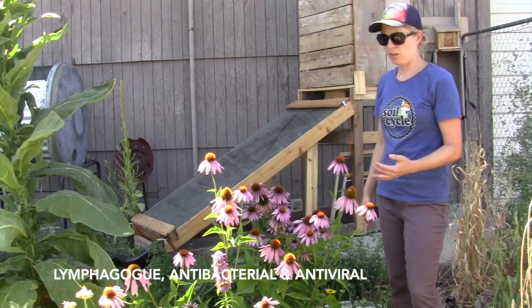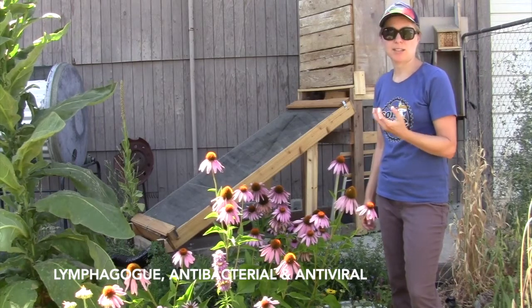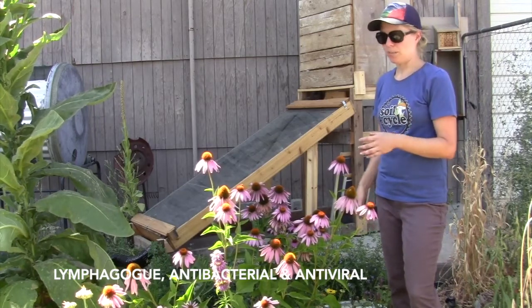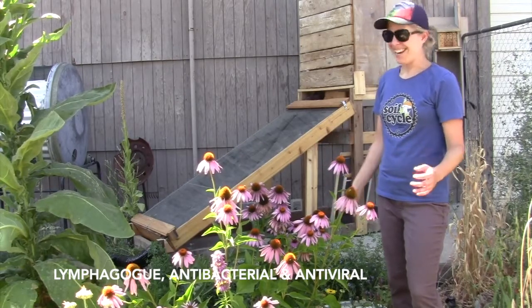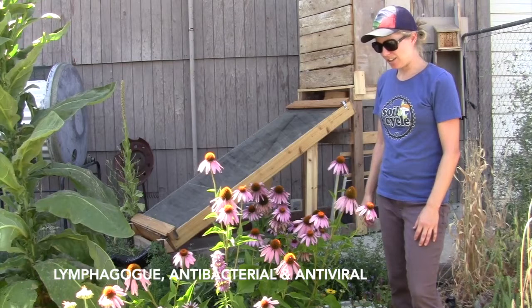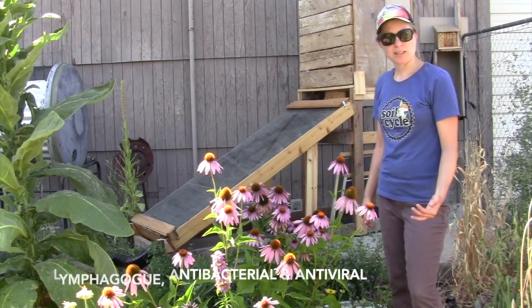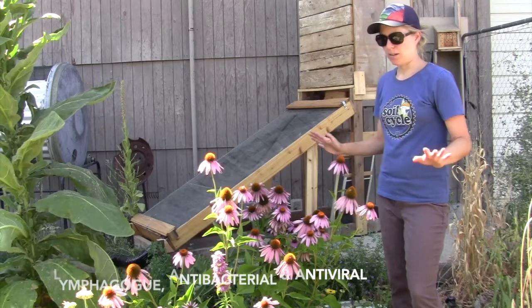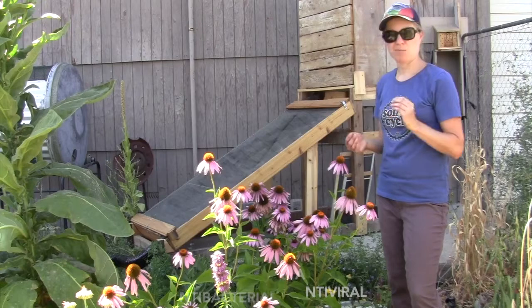It's wonderful if the Echinacea tincture can touch your mucous membranes, say for a sore throat. It can sometimes completely get rid of a sore throat before you even get sick. And then it's also used topically on bug bites, especially spider bites. It can really just make the swelling go down, help with pain, and kind of take some of that poison out.